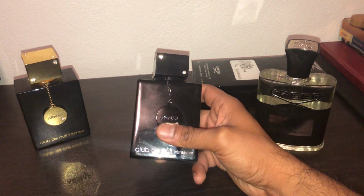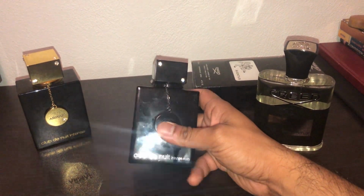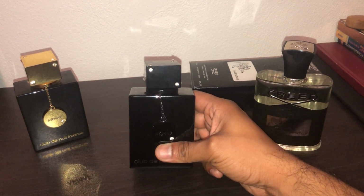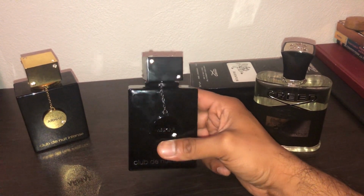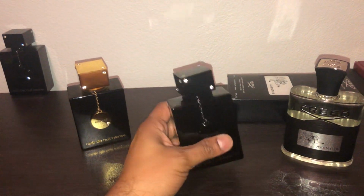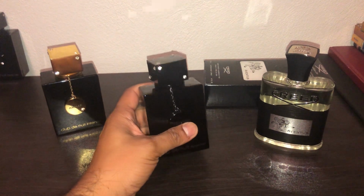Okay, it's not overpowering like a leather fragrance or a smoky or oud fragrance. It's a very pleasant masculine scent, you know, like somebody that's very successful, got his stuff together. And it boosts your confidence also when you get a whiff of this on the dry down. It's amazing. It smells amazing.